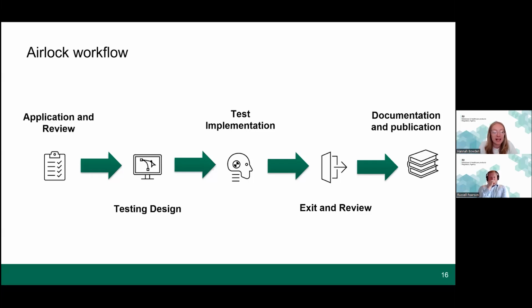It's worth saying here, the Airlock is not a route to market. So an output of the Airlock will not be directly linked to an approval for use, and the current processes for gaining that approval will stand after the Airlock experience. The documentation and publication phase will help us to identify the programme lessons learned and publish the programmatic evaluation of the process.